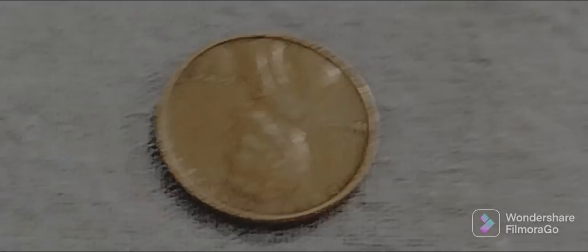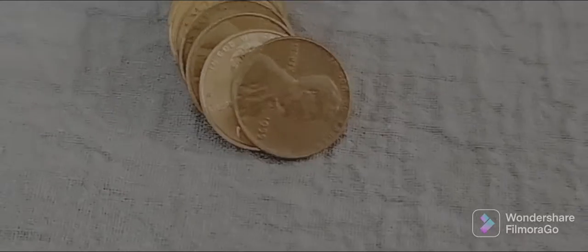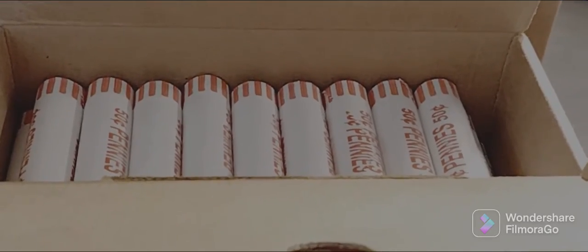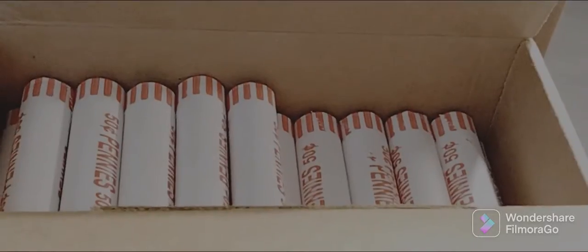Back with the next. Roll number 10. Wheat penny number 3. If this will clear up, there it is. Date first, 1955 Philadelphia. Roll number 11. This one came up wheat ears first. Let's take a look, see what we got. Zooming on that just a bit. Looks like a 1940 Philadelphia.